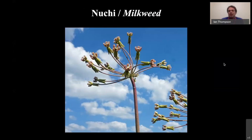Nochi, milkweed. When we changed the management, we had two different species of milkweed start to come back in our pastures. This is clasping milkweed. It looks like some type of alien invasion thing, but of course it's native. Our ancestors processed the bast fiber from those stalks to make string and yarn and cloth.